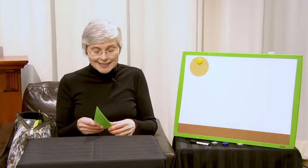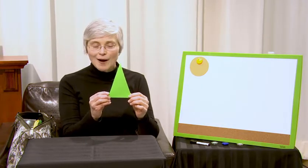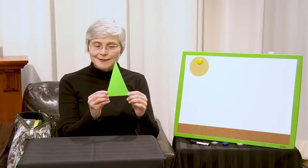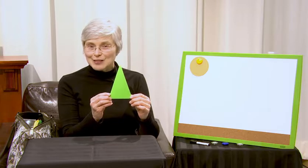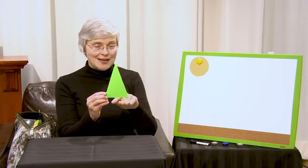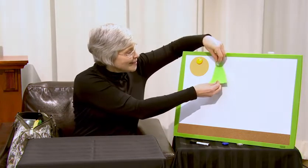The next shape we're going to talk about and explore is this one. And I deliberately cut it out of green foam because I wanted you to think about what maybe this reminds you of. Something that you see around Christmas time. If you said a Christmas tree, you are right. Often Christmas trees are this shape, and this shape is called a triangle. So I'm going to put that on our board.